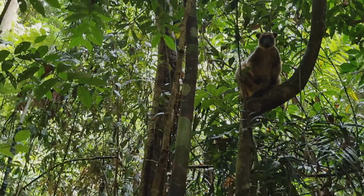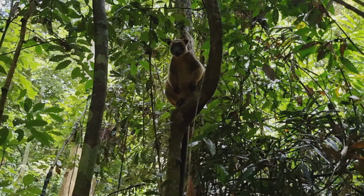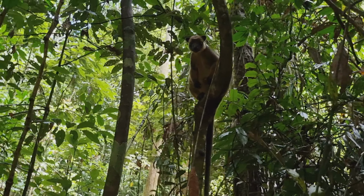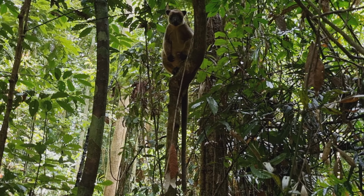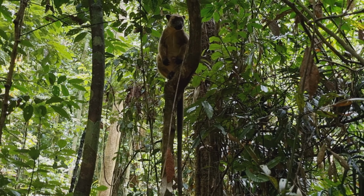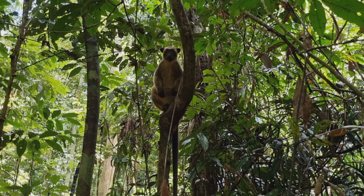As you can see, we managed to get very close to this fully grown male tree kangaroo. We were so lucky because the kangaroo didn't panic and vanish. And of course, he didn't attack us. We had to be very slow in approaching him, as he was always looking at us.